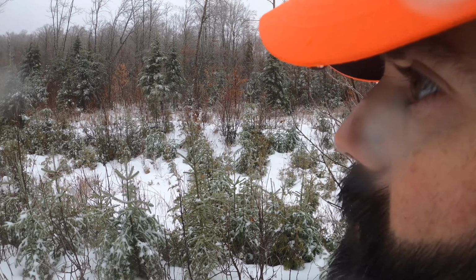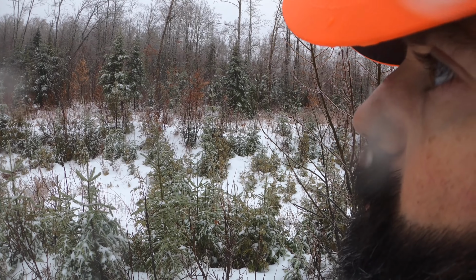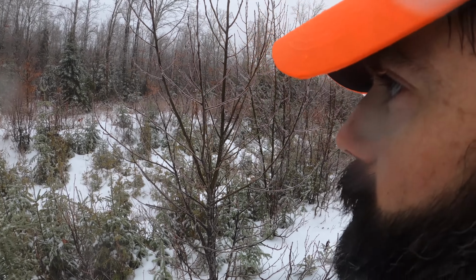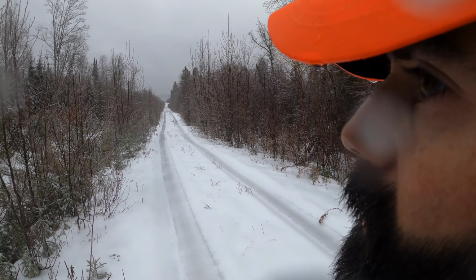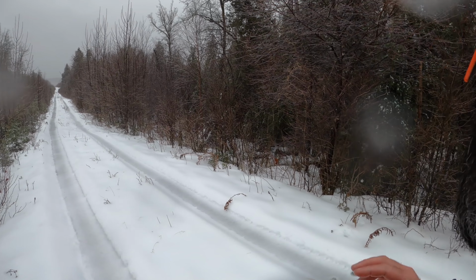It might be worth going on in case there's something down there. Who knows, there could be a buck coming right after it. I'm gonna keep going a little bit. Now I'm gonna go on this track. This deer's not very far up there.